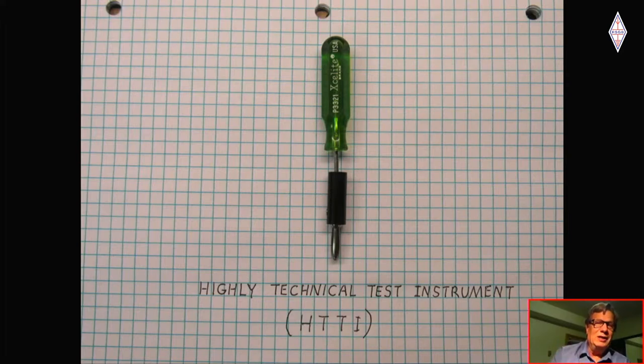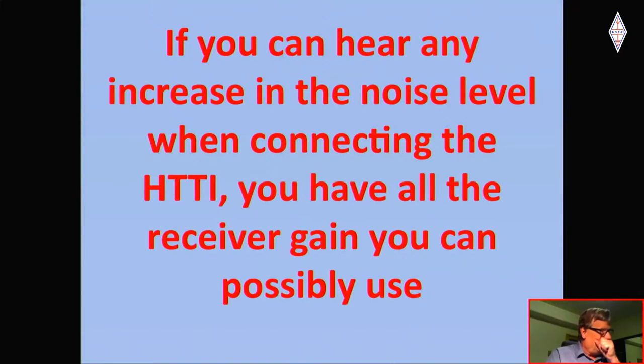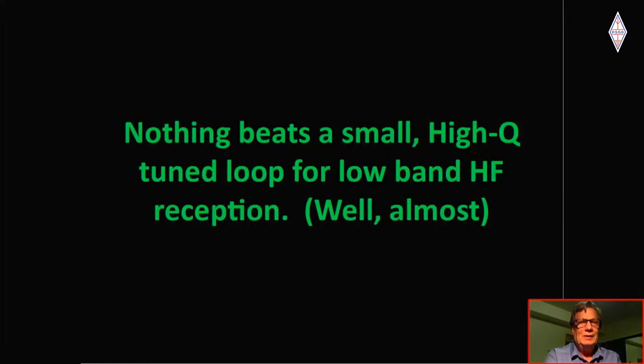So if you hear an increase in noise as you plug this HTTI into your antenna terminals, that means that you have all the gain you can possibly use. And again, it's a combination of cosmic noise and thermal agitation noise that contributes that. And again, just reiterating this visually, if you hear any increase in noise level when connecting the HTTI, you have all the receiver gain you can use.